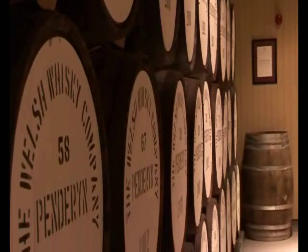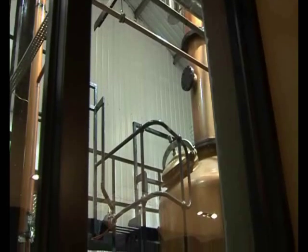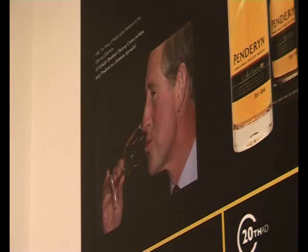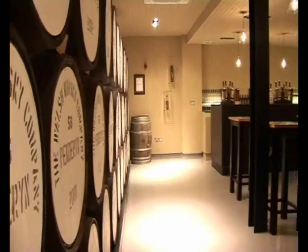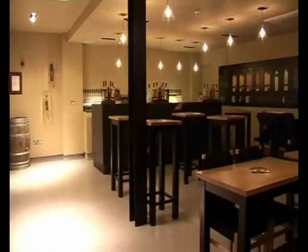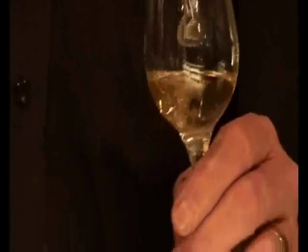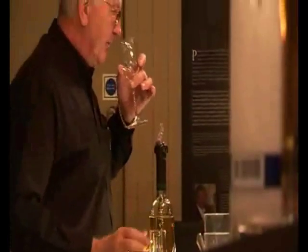It's not just the Scottish that make great whisky. Here on the northern fringe of the valleys, you'll find the Penderyn Whisky Experience, which produces some of the finest Welsh whisky. So good, in fact, that the Prince of Wales serves it at Highgrove. Penderyn whisky is regarded as some of the best in the world, and here at the distillery you can see how water from the Brecon Beacons is turned into this fine malt whisky.